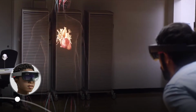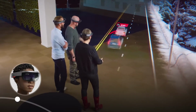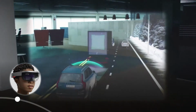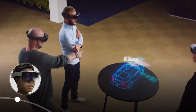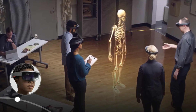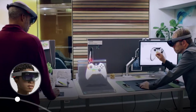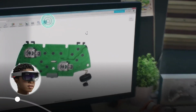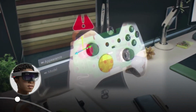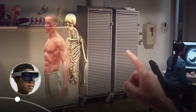Microsoft has been working with partners to produce engineering and software design tools, games, education titles, and training simulations since 2015, but most developers have only started receiving access to it last year. It's a remarkable first-generation mixed reality headset with a few cons, including a limited field of view, 720p resolution, 2 to 3 hour battery life, and a $3,000 price tag.